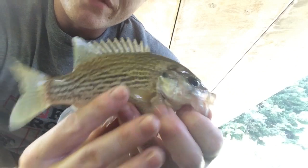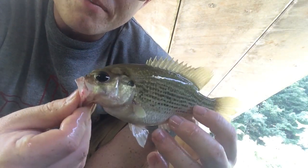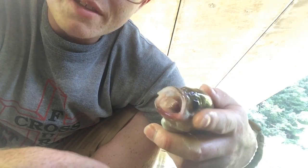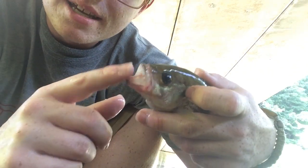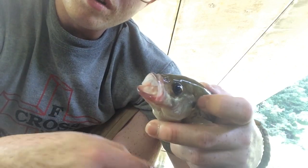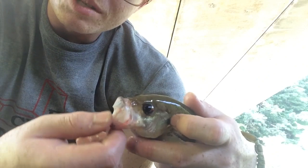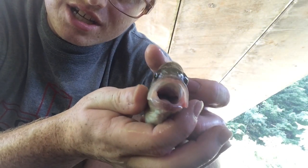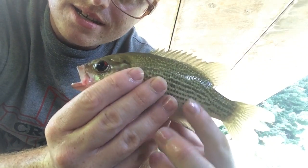Now, when fishing for rock bass, you can catch them on a variety of different baits. You see, even though it's one of the smaller species of bass, the mouth on that is still pretty good. So if you are fishing in a creek or stream and you're using small lures, if it'll fit in that mouth, there's a good chance that you'll catch a rock bass.